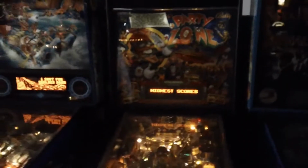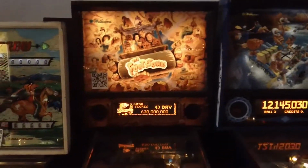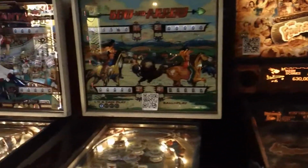And of course, you got Lethal Weapon 3, which is not working at the moment. You got Party Zone. And of course, here you got Whitewater. Got the Flintstones, Bow and Arrow.